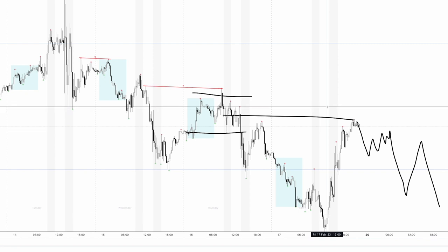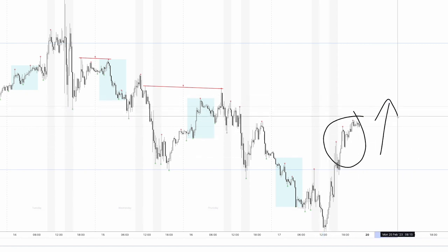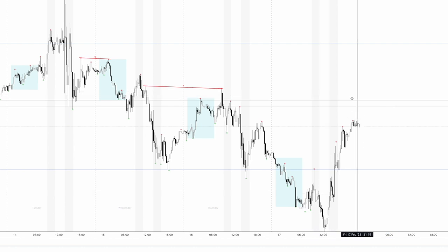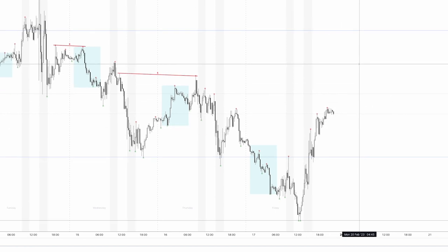Price is already showing us intention to the upside, so right now I'm just going to trade with that momentum to the upside. We'll see how the market opens, how Monday projects and what sort of price delivery we get, so we can see if we can get some continuations for the start of the week.